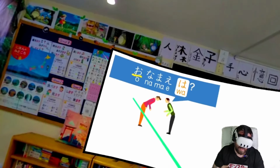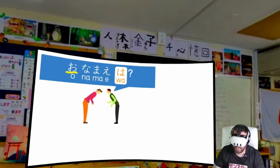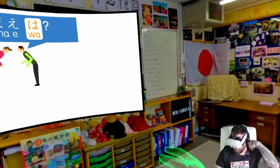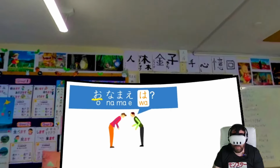So you can see that this is more of like a slideshow presentation. The rest of the application isn't like this. It does get into like the actual virtual reality. It's not just like, hey, you're in a classroom and here's a whiteboard. It does get into the virtual reality stuff. So feel free if you want to skip ahead from this part.